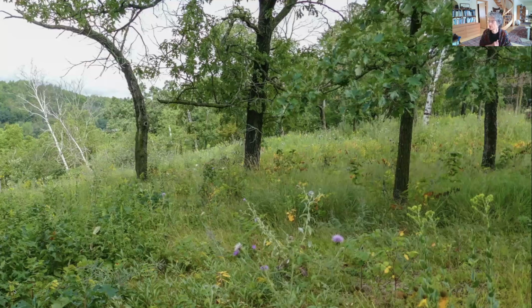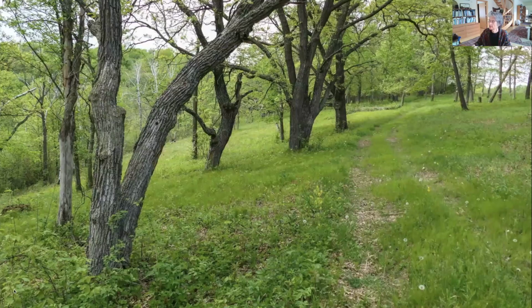Dan Carter's talk yesterday about oak woodlands was very helpful. It helped me realize that some of the places that we're clearing are more like oak woodland, and then some are more like savanna.